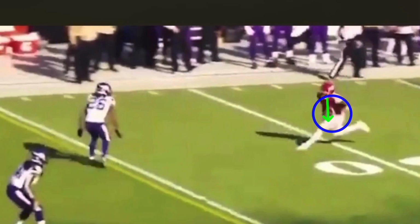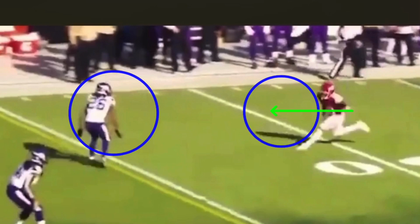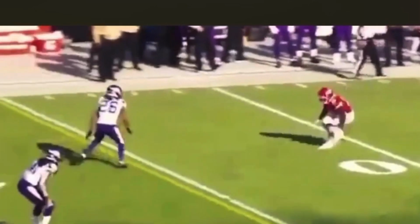This is the first part of the route, okay? You got the vertical portion of the route, you got the break, and then you got the acceleration after the route, okay? That's the main thing I want to focus on here. So he snaps down, bringing his chin to his knee. This is the most explosive position you could be in at the top of the route.